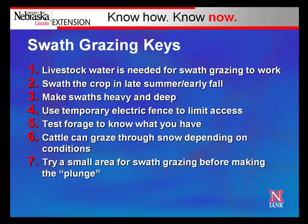We can test forage in the windrow just as we would if we were testing it in a bale, and I encourage those who are considering windrow grazing to get several grab samples from windrows at different points in the field. Send that forage in, have it tested so you know what you have and know what you might need if you're going to be needing to supplement, or if what's there will meet the cattle's requirements or the performance goals that you have for those cattle.